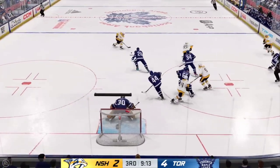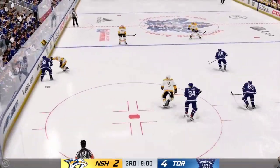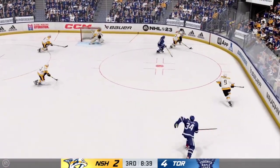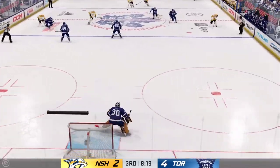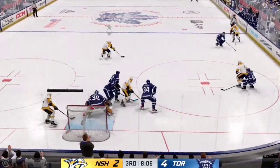Duchesne's won the draw here and they'll go on the attack. Here's a short pass to Johns. The Leafs pick up steam and are on the attack. The Predators move the puck in the defensive zone. Takes the feed. Now a quick pass to Forsberg. Nashville's got the puck against the boards.